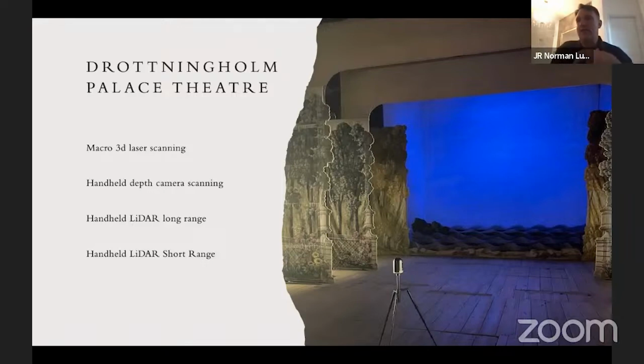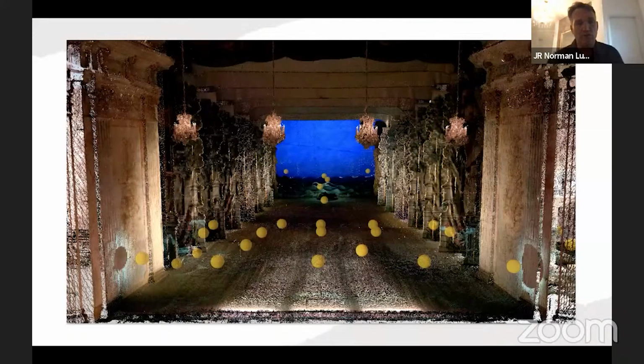So these different cameras, with a tablet or your phone, you can record spaces pretty quickly and affordably, or you can rent a BLK, as I did over the summer, and record lots of spaces in high resolution. When you're recording a space like this, you can see a sample of the Drottningholm Theater.